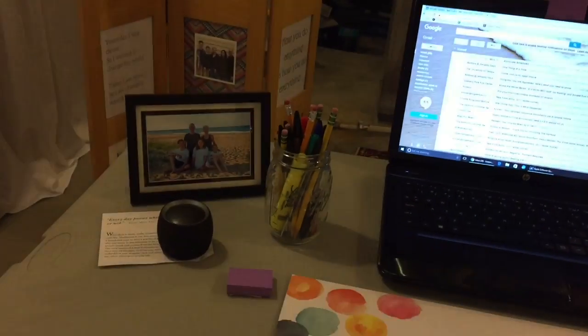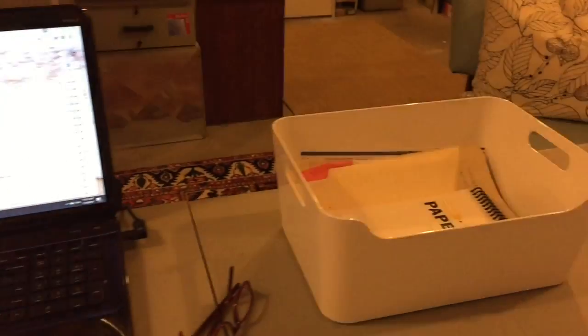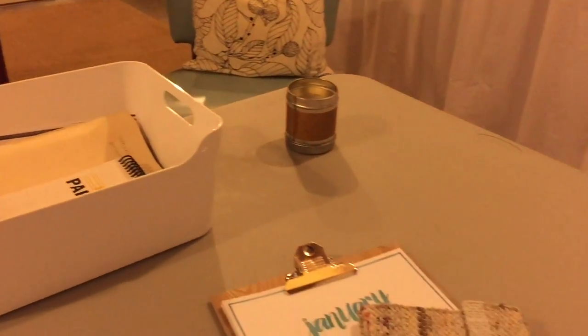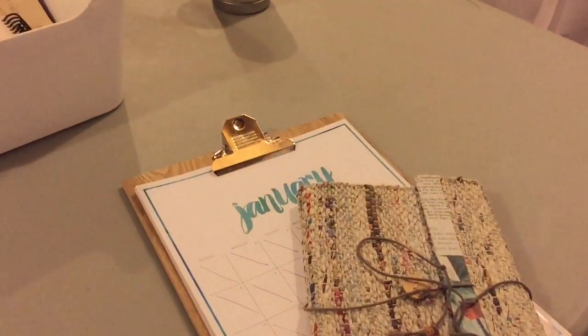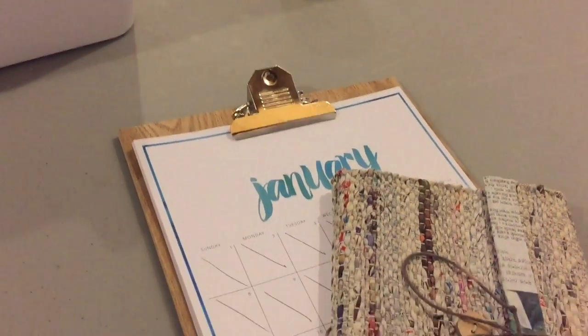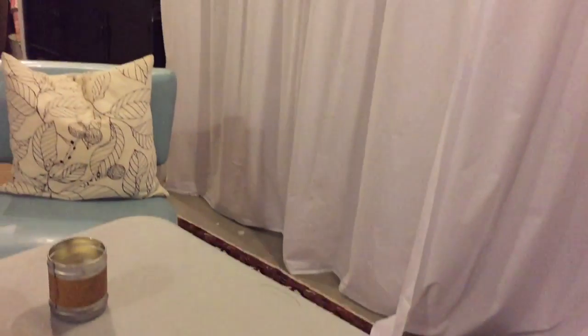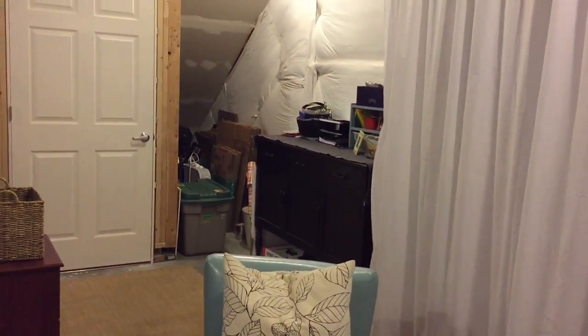And then some pens and pencils and post-it notes on my portable speaker, and then a bin full of some things to do, and another calendar because I do have a calendar problem. This one, I must confess, I bought because I really love the clipboard, and the calendar just came with it. So, and then my gratitude journal. So that's it, and there is back out the door.